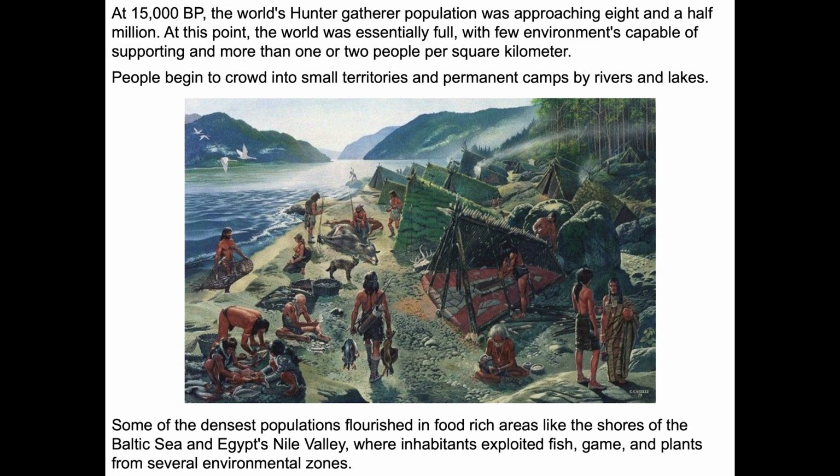Now, an advantage of having a permanent camp is you can leave all your stuff here. It's like going on vacation. However, you don't want other people getting your stuff. Staying here year-round allows you to protect it. And it also allows you to protect this property, so another band of people doesn't move in and take over. So it starts to become advantageous to stay in one spot year-round.